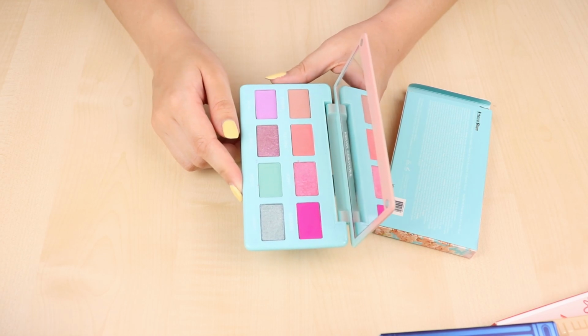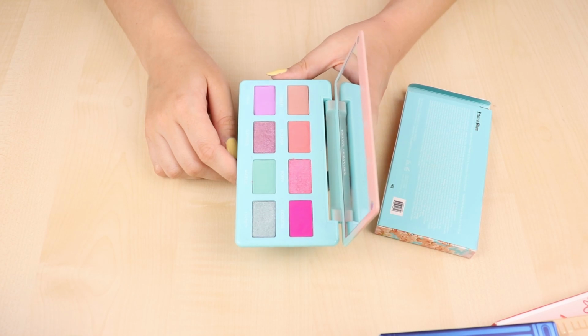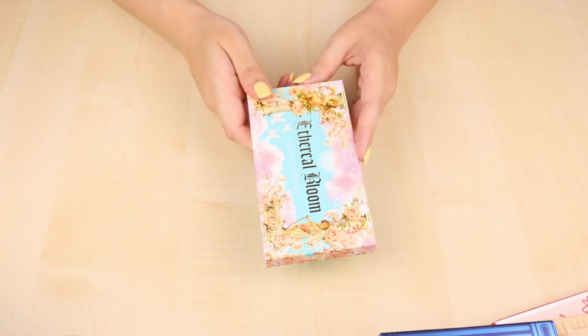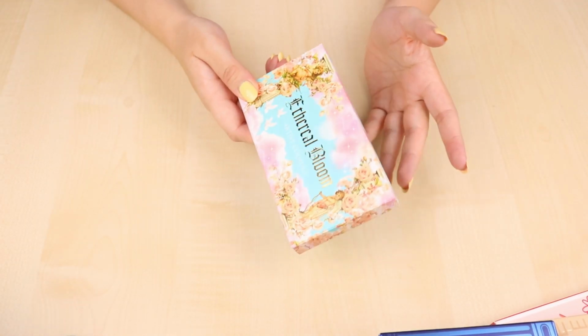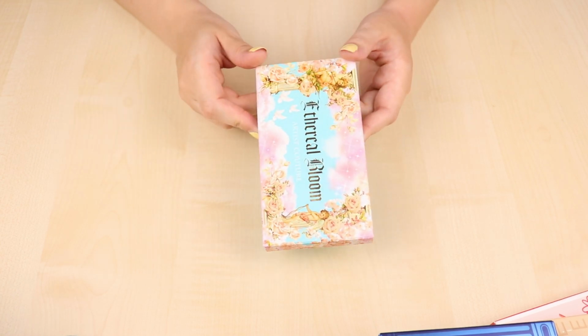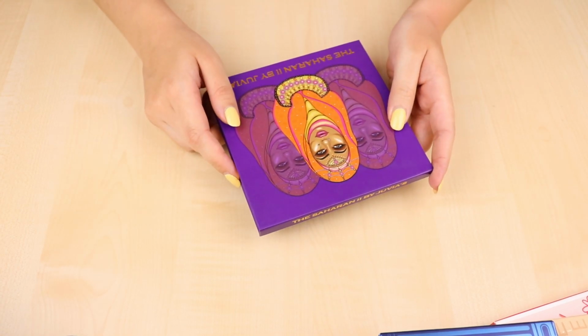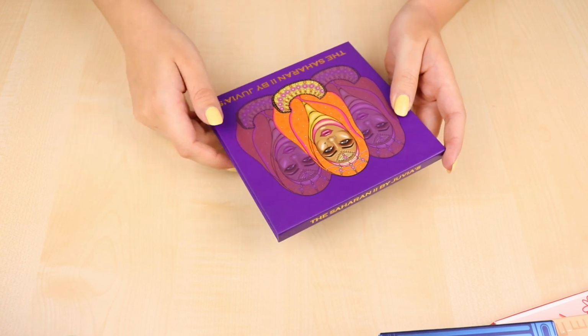I didn't love the shimmers in here. They are pretty dry. I liked the mattes more. I'm still going to be keeping it around though. It's pretty new. I do like most of the shades in the palette, but I wasn't super impressed. It isn't my favorite. Usually I don't really get rid of newer palettes in my collection. That only happens when it's really bad and unusable.